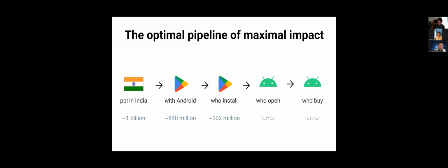you're targeting 1 billion people, roughly. Out of those billion people, about 840 million are using Android. And out of those, about 300 million are interested in installing my app. And out of those, some percentage will open the app and some percentage will buy something in my app. So that's pretty cool.